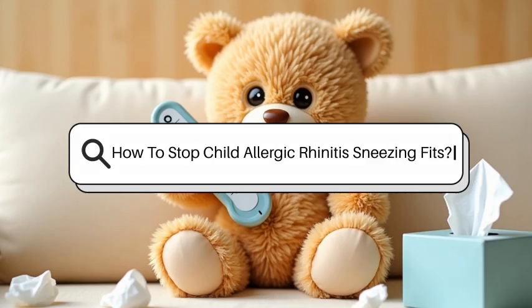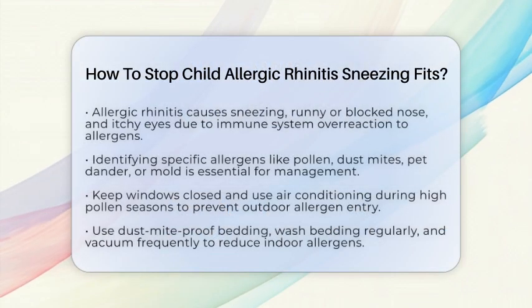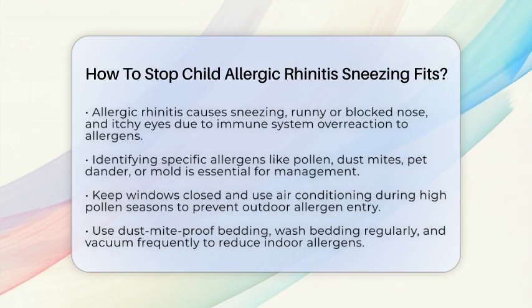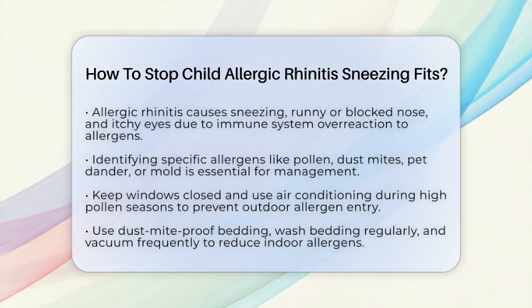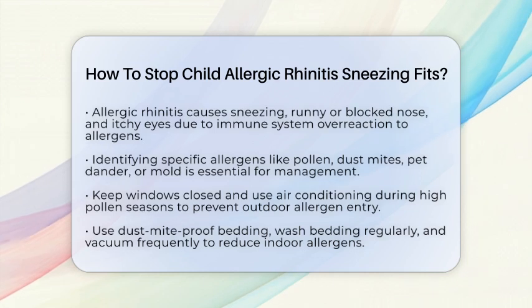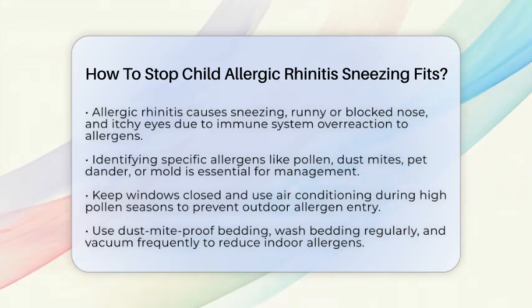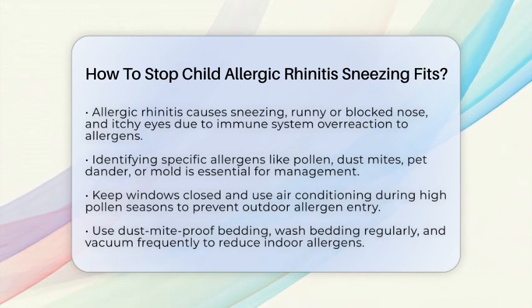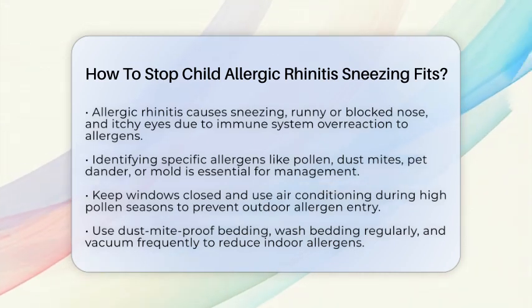How to stop child allergic rhinitis sneezing fits. Imagine your child sneezing nonstop during allergy season, feeling uncomfortable and tired. Allergic rhinitis, or hay fever, is a common condition that causes sneezing, a runny or blocked nose, and itchy eyes. It happens when the immune system overreacts to allergens like pollen, dust mites, pet dander, or mold.